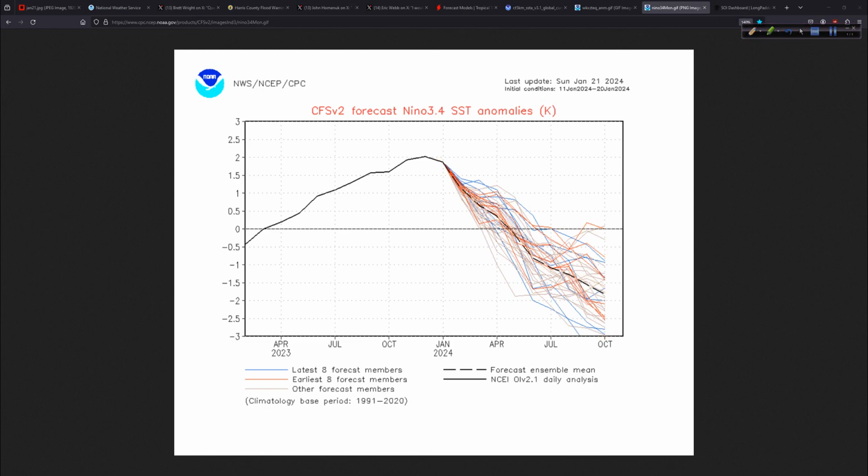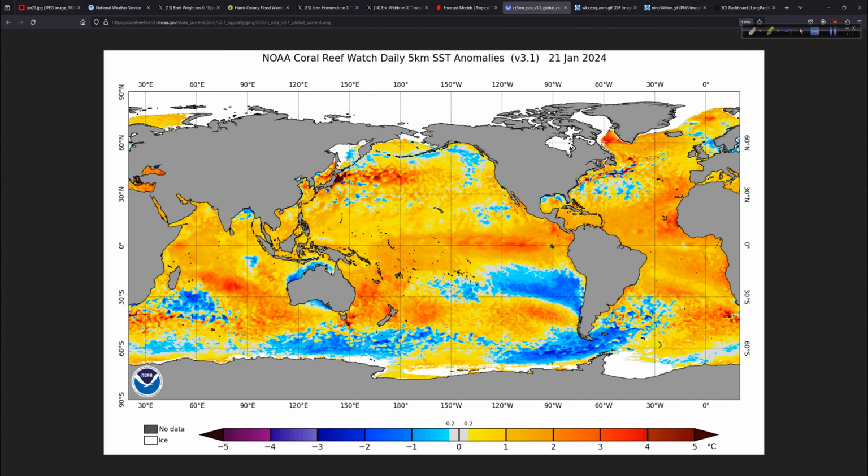Last year, it hopefully kept things from getting too out of control. We had a busy season regardless. And I think without that this year and the very warm Atlantic in place, it could be a different story.